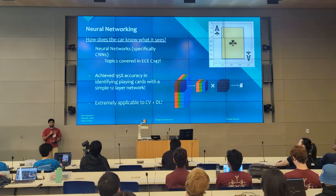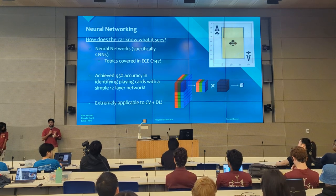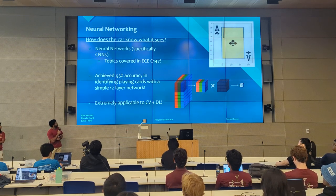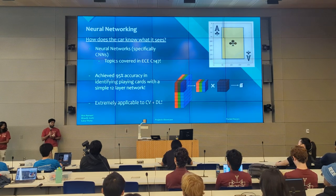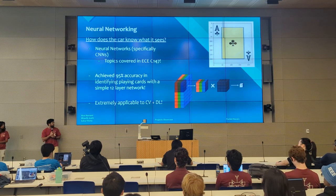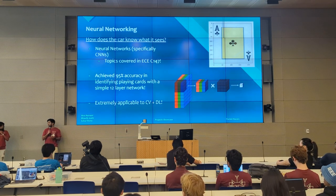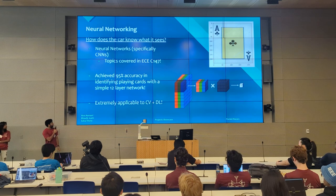which are a type of neural network that is better suited for image processing, or for computer vision problems. So we covered topics that are also covered in the class ECE C147, which is deep learning and neural networks. So it was basically parallel to what we were doing in the class and in the lab. It was pretty cool that we got some more experience working with neural networks on another project.